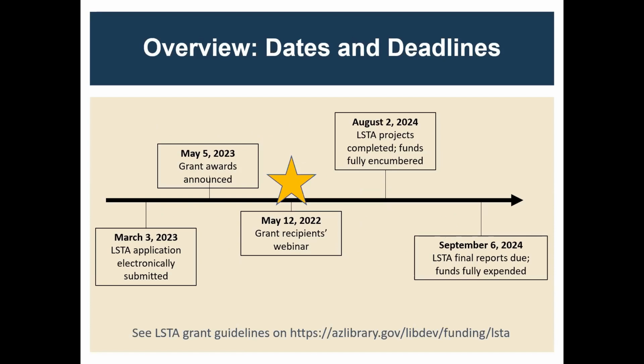Here are some dates and deadlines that you'll find in the grant guidelines. There's the URL at the bottom of the slide. And today is May 12th, the grant recipients webinar. And you can see you have all the way into 2024 to actually complete the project.